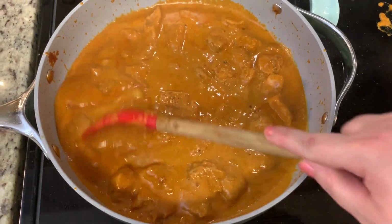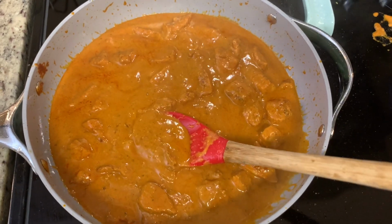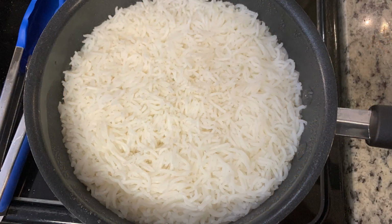All right, here is what it looked like when it was done. And if you do need to add just a little bit of water to thin it out, you can, of course, do that. In this saucepan, I've got some basmati rice.